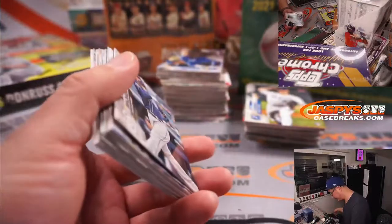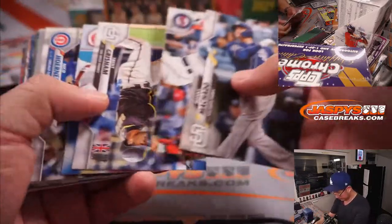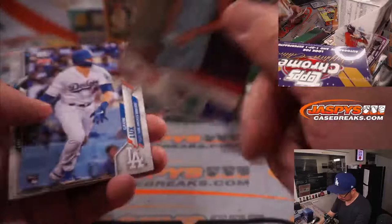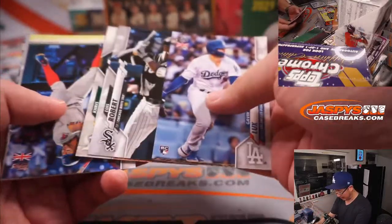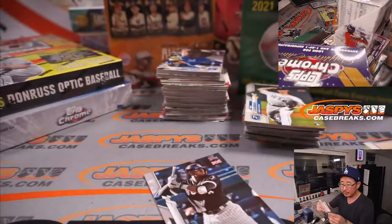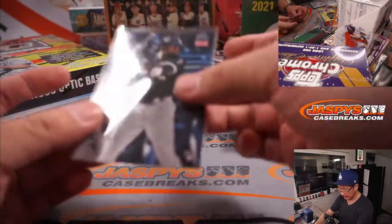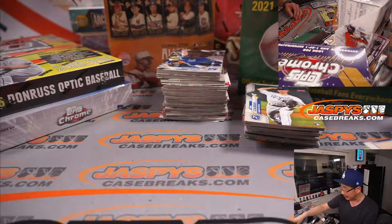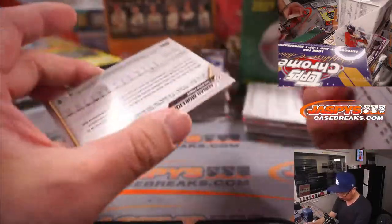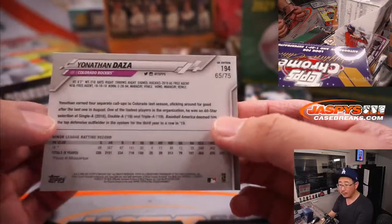What year is this? This is 2020, okay. I've not seen Spencer yet. Anyone see Spencer? That's a Gavin Lux rookie card for the Dodgers, Carl, and this is a Luis Robert rookie card for the White Sox. That's going to go to Justin. Gavin Lux, still early in the season, but still starting off well. There is 65 out of 75, Jonathan Daza for the Rockies. That'll be for Josh.